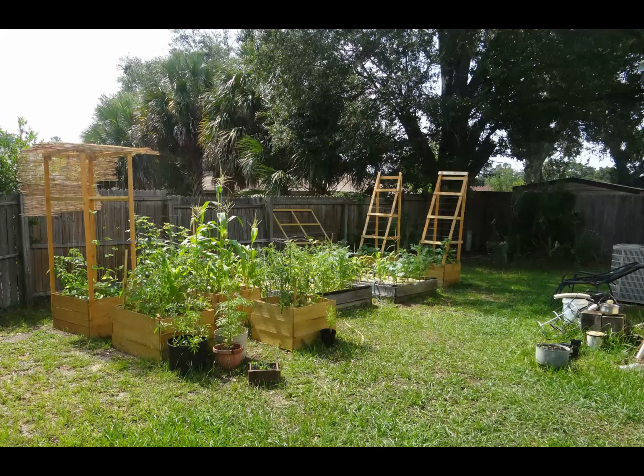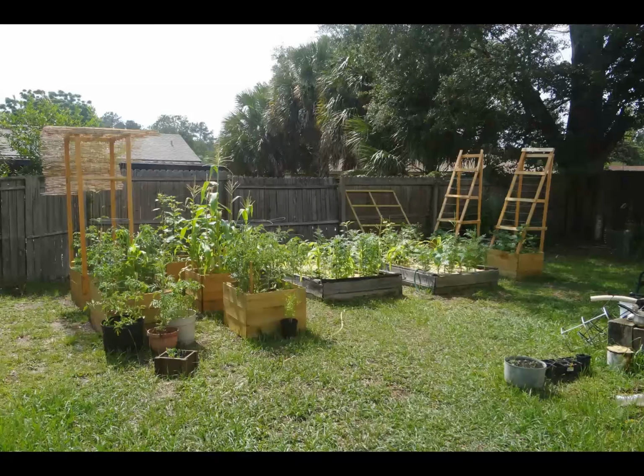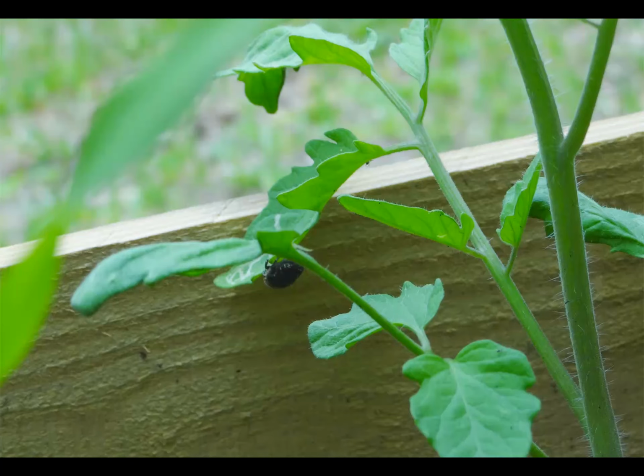So, all in all, it's been worthwhile beginning to eat out of my backyard, with more to follow as the weather heats up and all those bugs show up to challenge me eating my veggies.